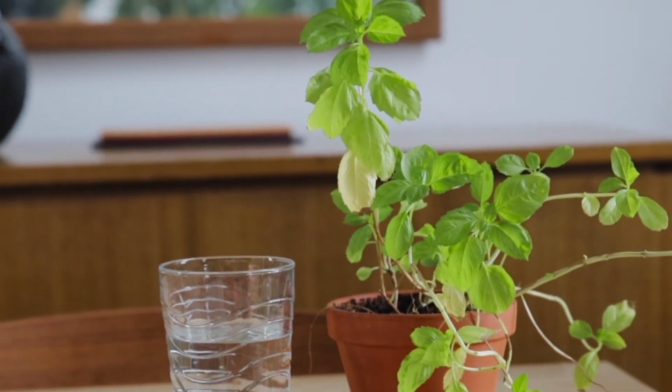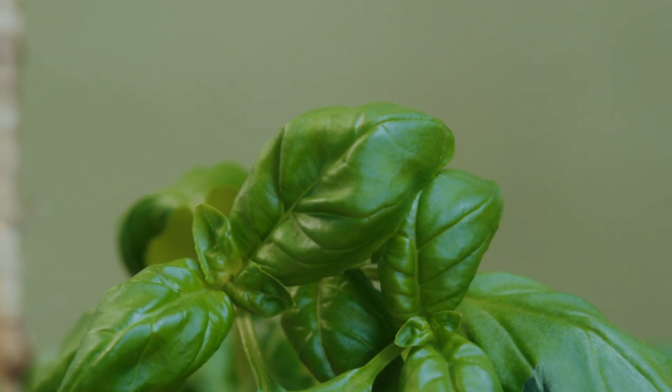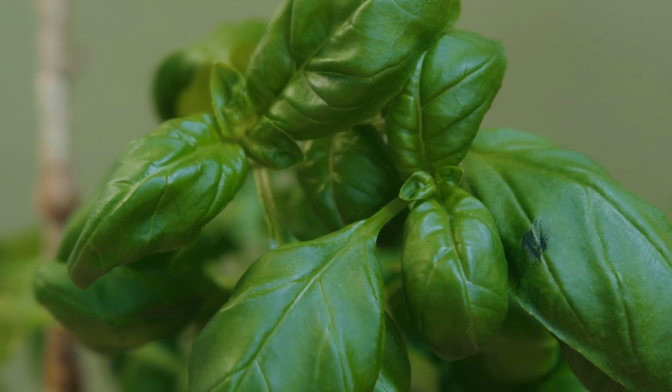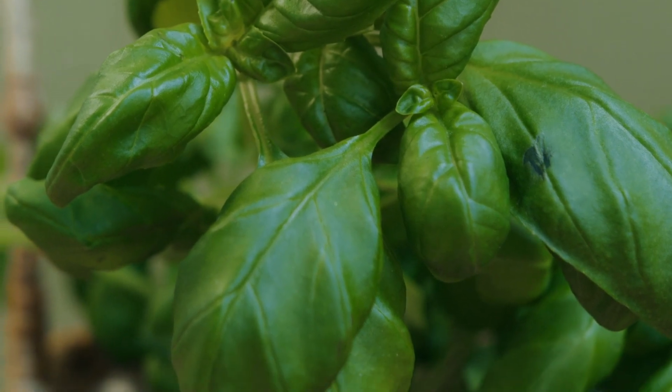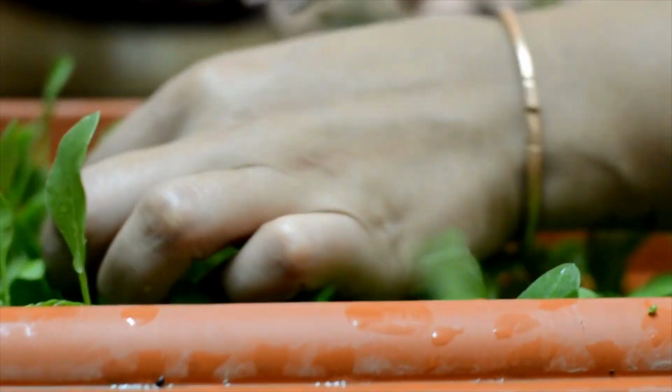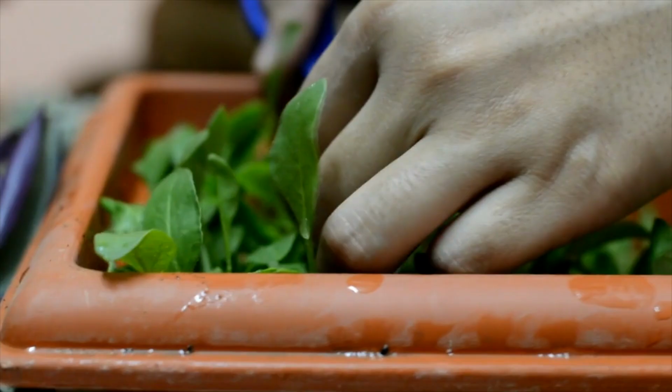Basil is rich in antioxidants and has antibacterial properties, making it great for both cooking and natural home remedies. Plus, having fresh basil at your fingertips means you can instantly elevate pasta dishes, salads, and even homemade pesto. Just remember to trim it often to encourage new growth.